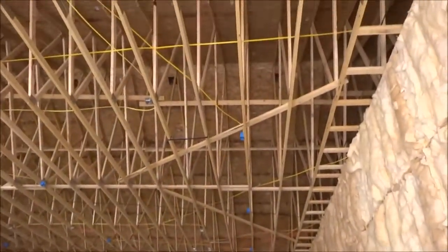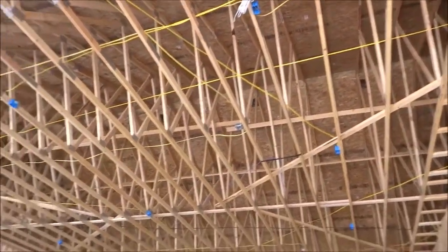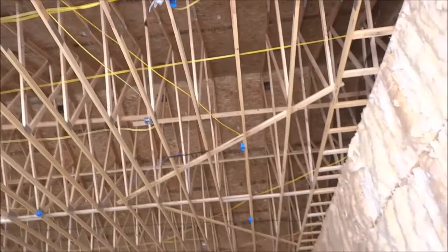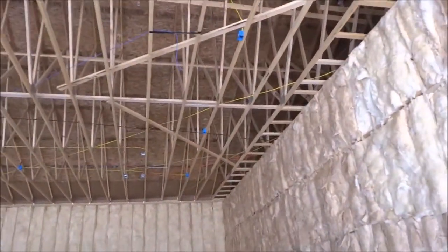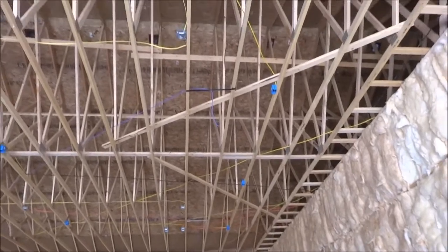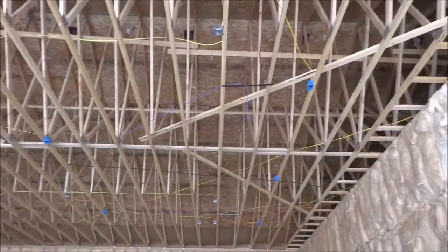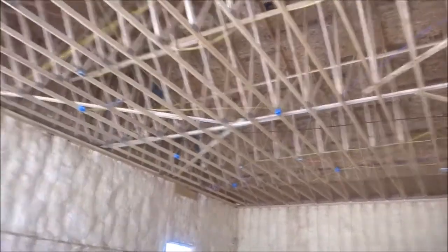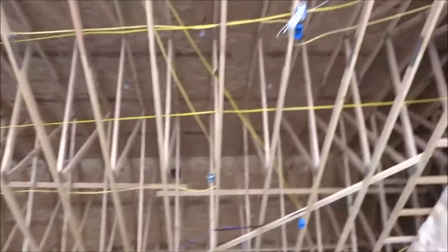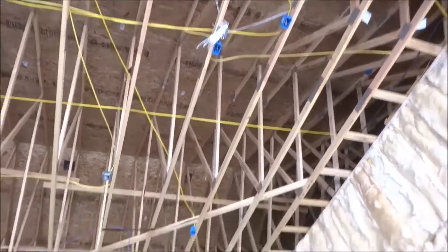Ceiling, I'm going to have 11 LED 27,000 lumen LED lights. I've got 4 ceiling fans wired up in there. The purple wire right here is for 4 ceiling mounted speakers for the stereo system. Let's see, right there's my garage door opener wiring.